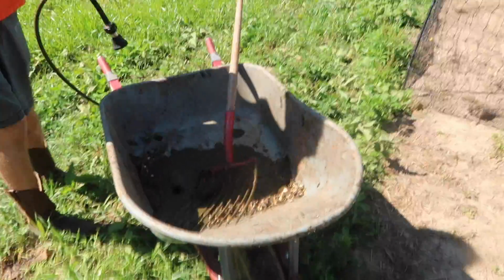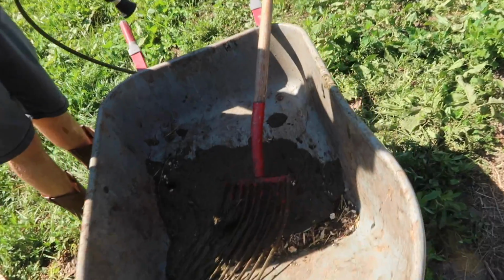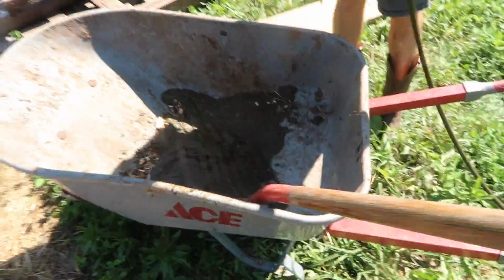My idea is we have this manure. Let's go ahead and dilute it. So fill this wheelbarrow up with some water.